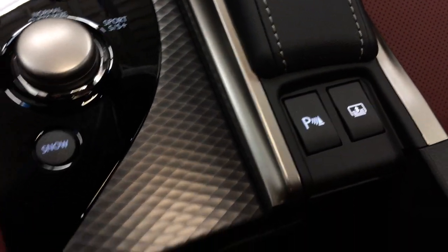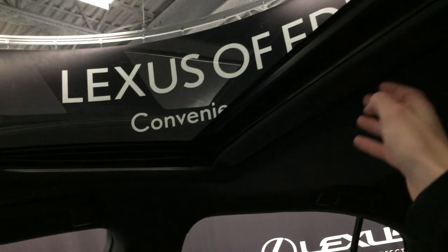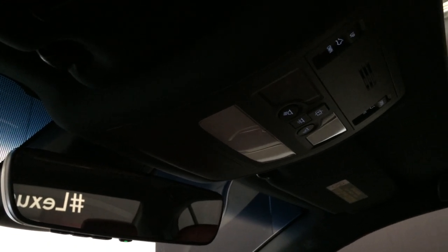Park assist, power rear window sunshade, lockable glove compartment, power tilt and sliding moonroof. It has a sunshade. Controls are overhead with your lighting. And a frameless auto-dimming rearview mirror with three integrated garage door openers on it.